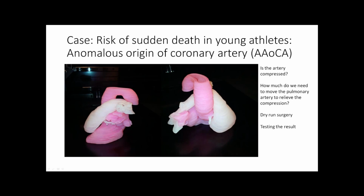So my pointer points to the anomalous artery, which courses between the pulmonary artery in white and the aorta in red. And this is another view of the same physical model. And it was possible just by deforming this physical model, which was created by a pliable material approximating the pliability of tissue, to demonstrate that movement by only a millimeter or two was sufficient to compress this coronary artery. The solution to this problem involves an operation whereby this pulmonary artery has to be moved into a position over to the left. This would be the patient's left.